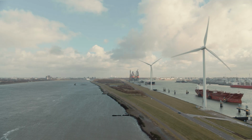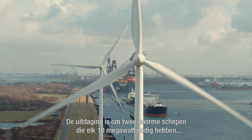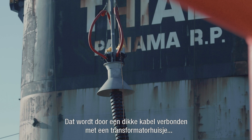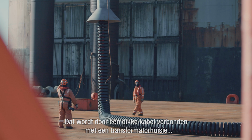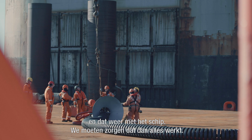The challenge is connecting the two huge vessels, which need 10 megawatts each, into one system, making sure that we can supply the electricity from the wind farm, connected through a thick cable to a transformer house, and the transformer house to the ship, and making sure it all functions at the same time.